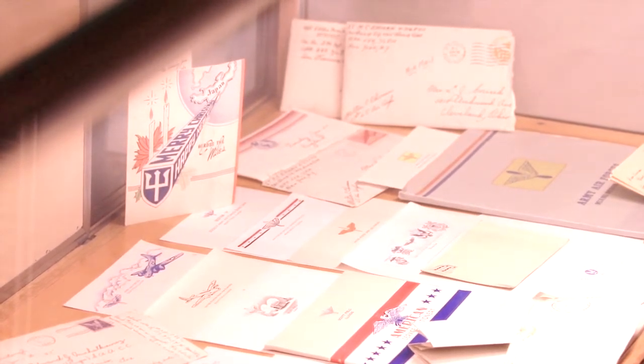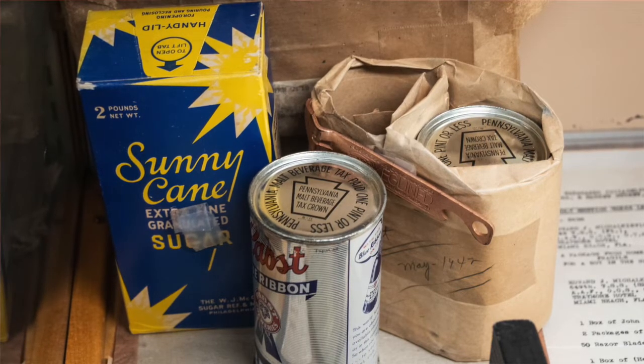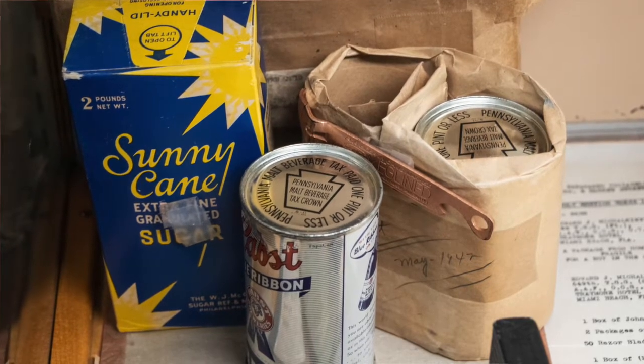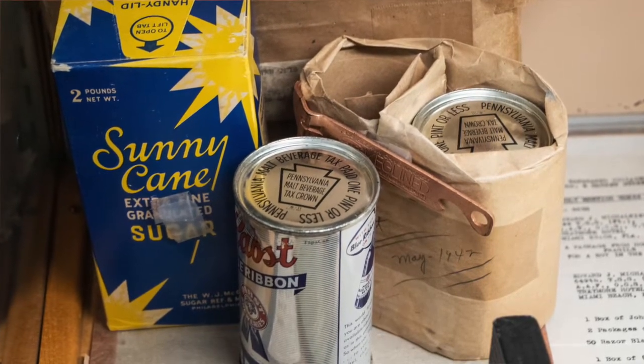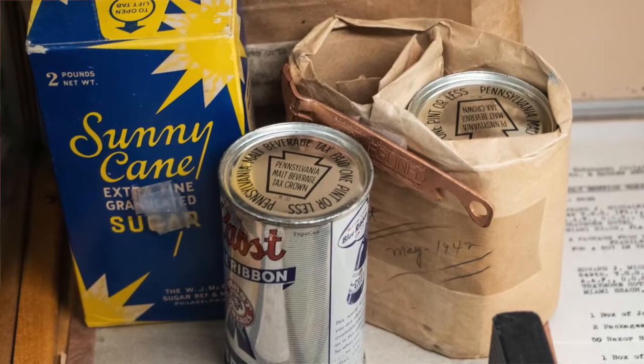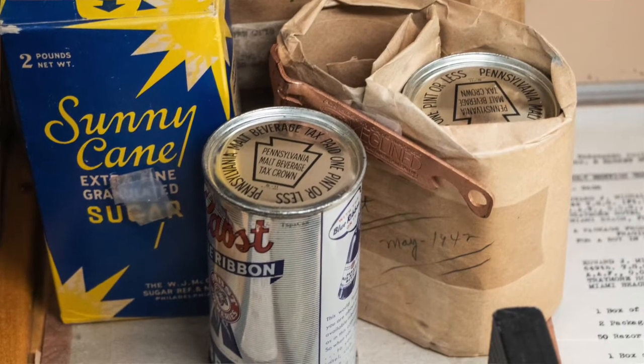And the highlight of this case has to be our care kit. The Pratt family in the corner here had this care kit packaged up and sitting on a shelf for World War II and for decades until it was donated to the museum. As I understand it, it was what the soldier in the family had asked to be sent to him. He had sent home and requested.